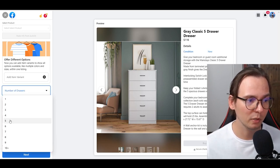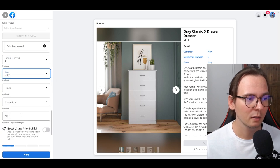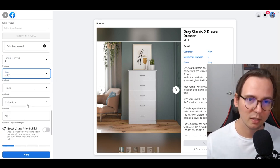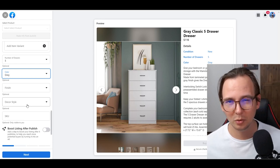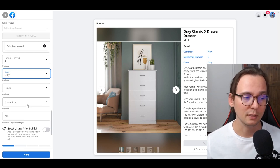Number of drawers, I'm gonna go with 5. Color, gray. Finish, I'm gonna leave it. Decor style, I'm gonna leave it. But in general, the more information you put, it's better. Facebook likes more descriptive listings.